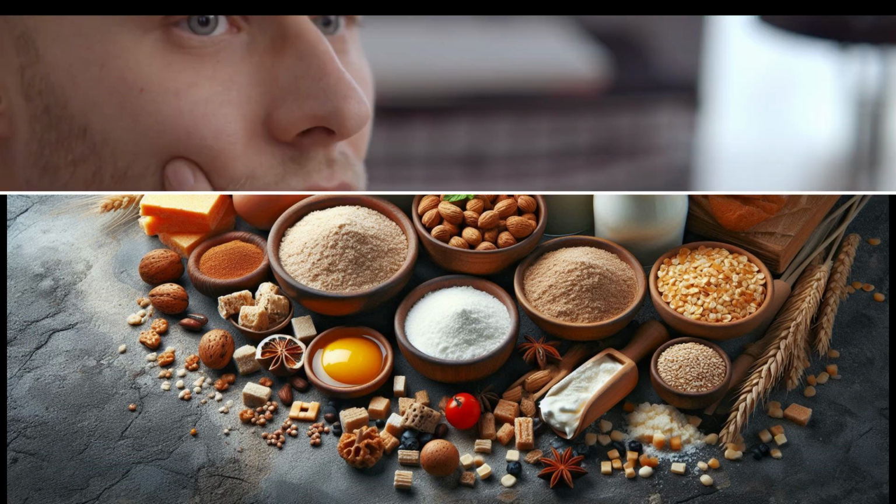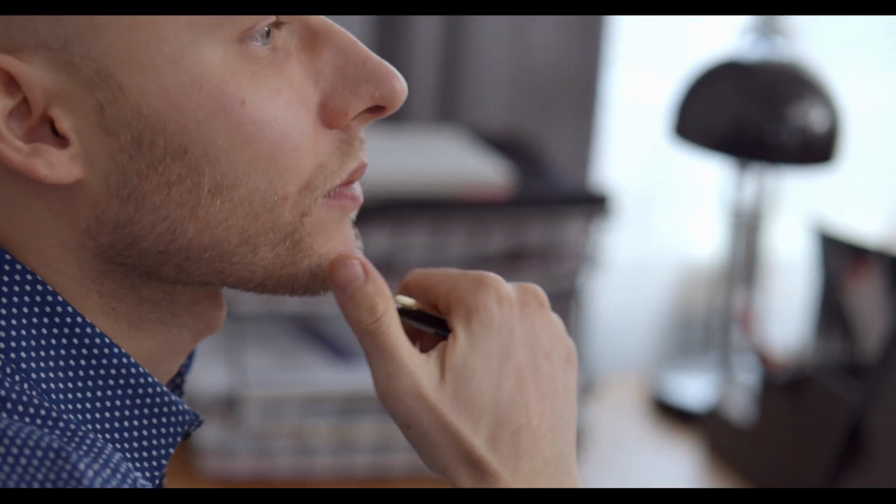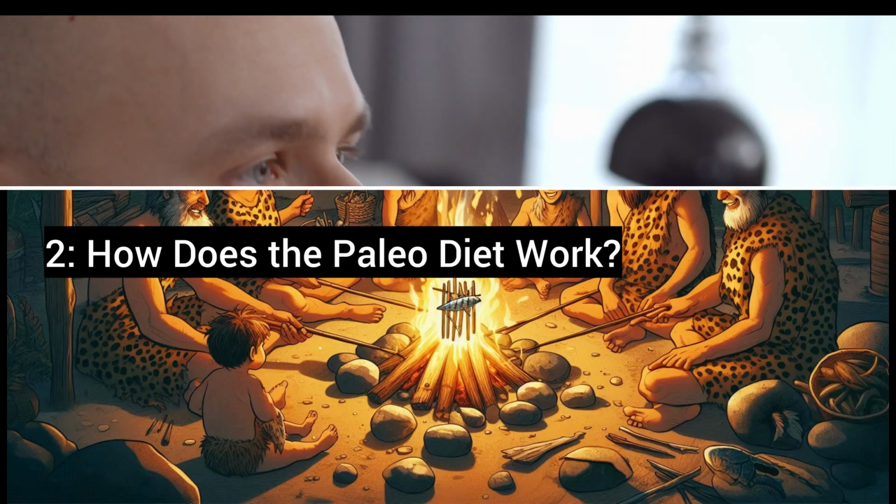But why this focus on ancient eating habits? Does eating like our ancestors really improve our modern health? Let's find out.